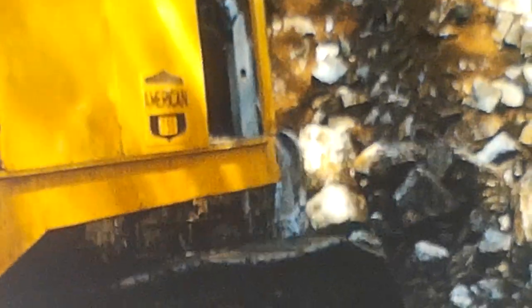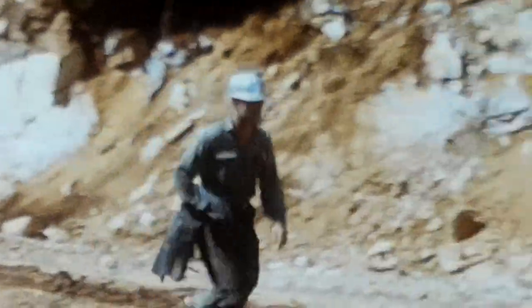And here's John Brella loading ballast in number 8. He's backing down the road. Pretty new there.